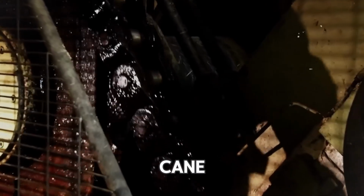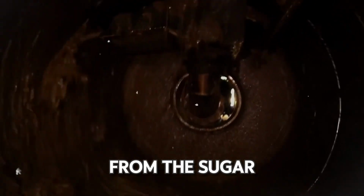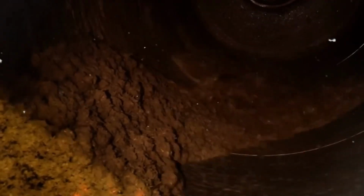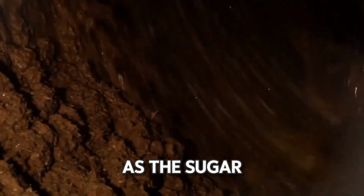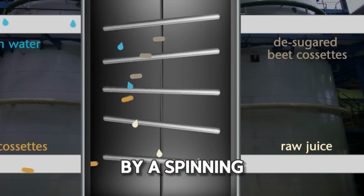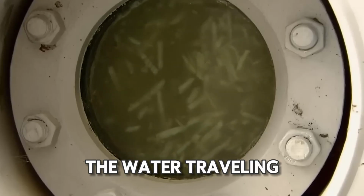A further step involves extracting juice from the broken sugarcane and strips of sugar beets. It is essential to first extract the juice from the sugar plants effectively before sending it to the factory for purification. Some vessels are between 10 and 12 meters tall. The bottoms of these vessels are pumped for sugar cassettes as the sugar is extracted. At the same time, the strips of sugar beets are propelled upward by a spinning shaft in the center, which is in opposition to the current of water traveling downward.